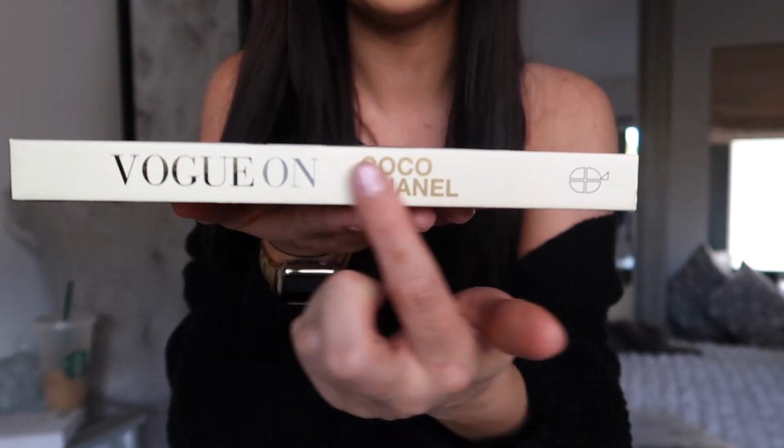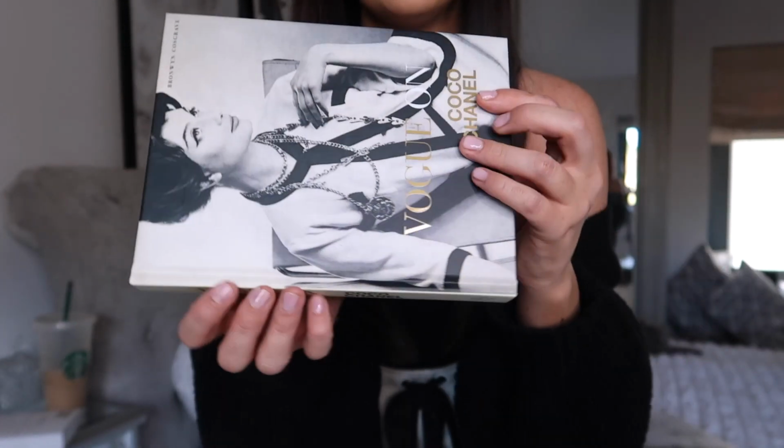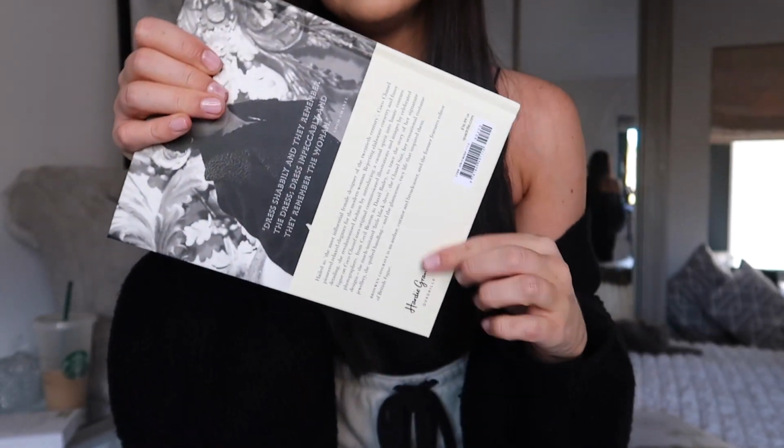So we have, really nice down here, Vogue, Coco Chanel, just black on the front cover, and then we've just got cream and black and white on the back. I feel like this book was around the £14 region. It's hardback as well, so I think that's really reasonable for that. So I love that one.